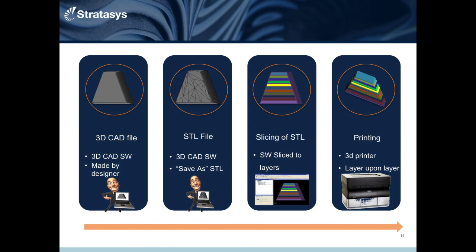We then slice that STL. Well, first we close it off, excuse me. Then we put it into slice layers. The printer sees each one of those layers and will print it in either a 16 micron or 28 micron layer, depending on the application. Once that build is completed, that's it. The print is done. There's nothing else that needs to be done.